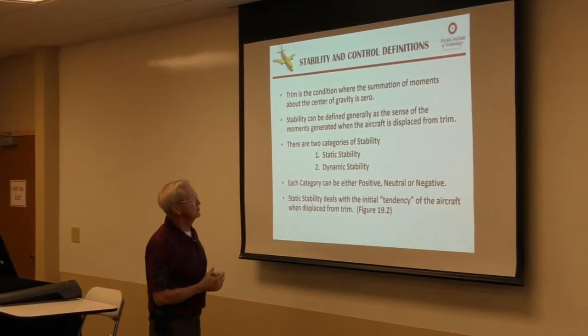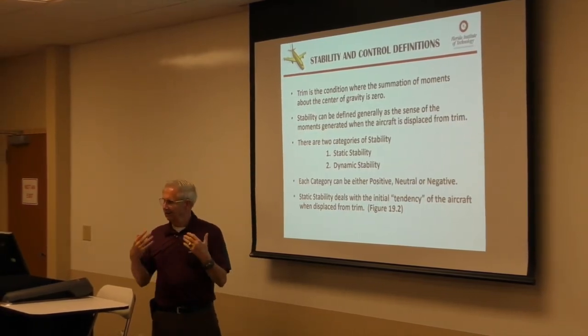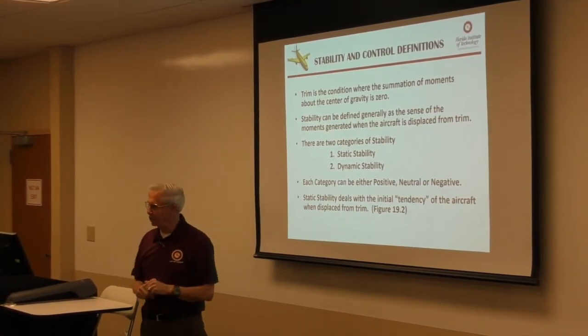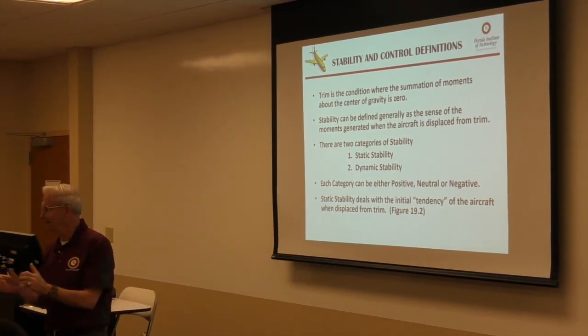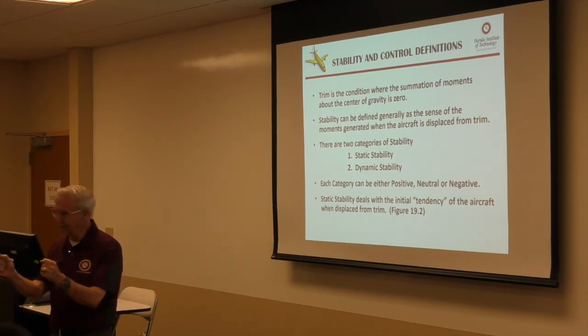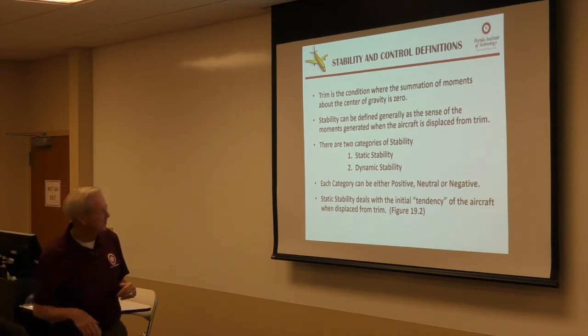Two categories of stability. Static stability. What happens when you just move the control and hold it there? That's static stability. And dynamic stability is when you move the control and then let go of it. Okay?